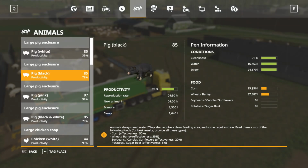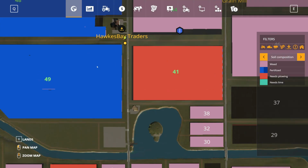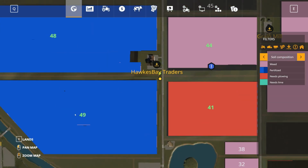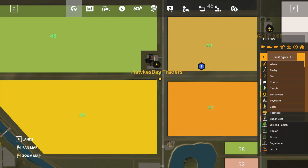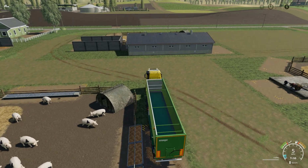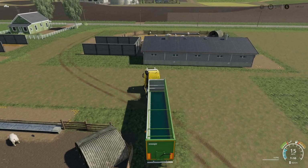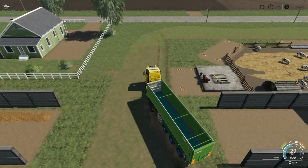So now they're up to 79%. So obviously soybean, canola, sunflower is 20%. We have some big fields up here. These are both oil seeds. So you got sunflower here and canola here, I do believe. Yes. Canola on that one, sunflower on that one. So plenty of food up there soon for the pigs.